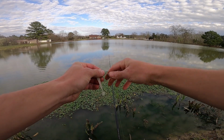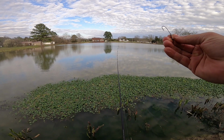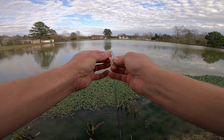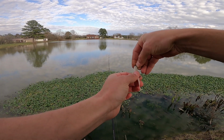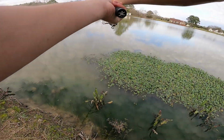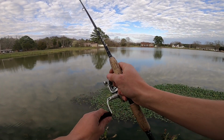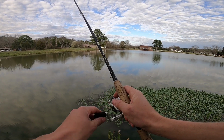Swim bait's so worn out it's falling down when I cast. So what you can do, you can bite off a little chunk, just like that. Re-rig your swim bait and you'll get a few more fish out of it. Since I'm not anywhere close to my other swim baits, I'm doing that. Looks the same, swims the same, catch a few more with it. Now I can cast out there, twitch it without it coming down.